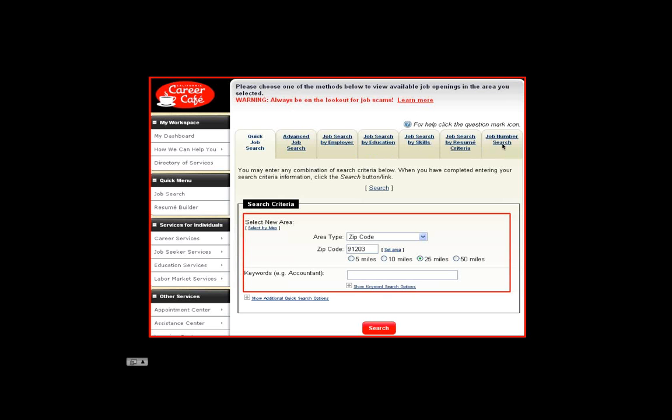That's usually whenever we have a job order, there's a job number attached to it, so some people could search it by a certain job number as well. I like the quick job search because it is quick and you can find a lot of results this way. Another good option is an advanced job search for those who might have a certain salary that they do need to meet. They could do the advanced job search and select a criteria that they need for that salary.